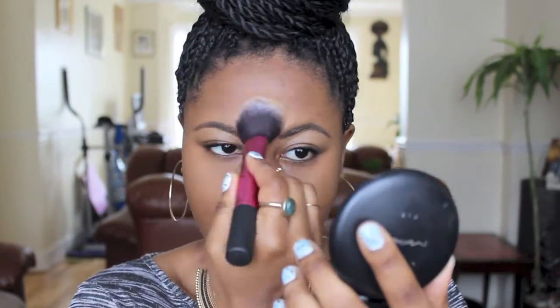So this is a good tip to use if you do have a powder that's maybe a little bit too light for you and it's full coverage. So I'm going to put this under my eyes, down the bridge of my nose and on my chin also. Just patting that on quite generously.